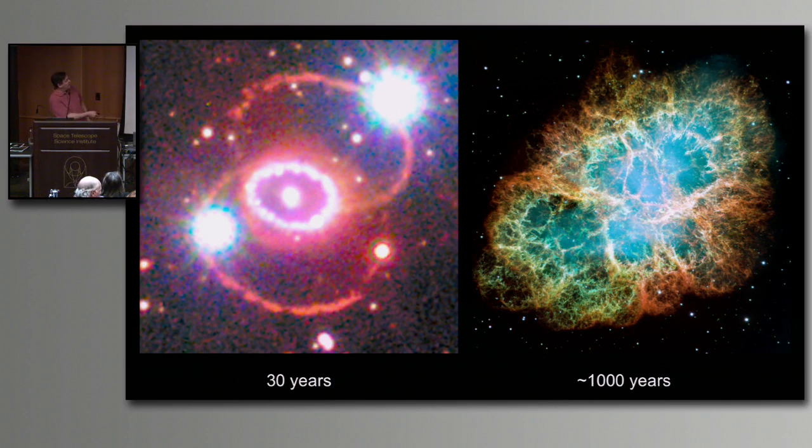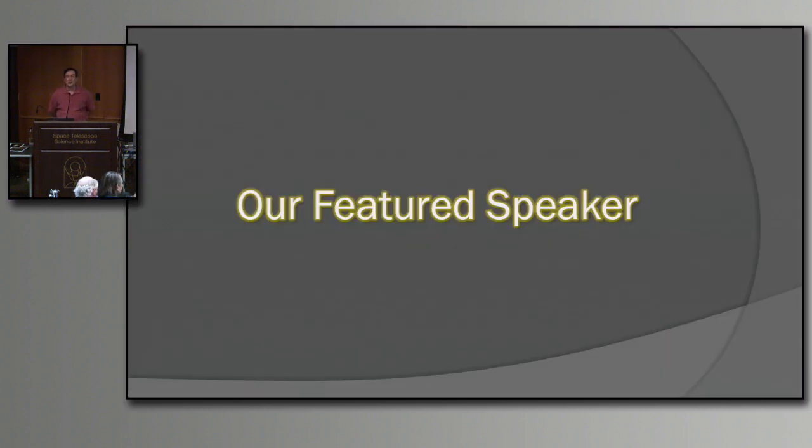So this is a 30-year-old supernova remnant. You can see that stuff in here. And this is a 1,000-year-old supernova remnant. And it will be cool for astronomy to be able to watch this and see that supernova. They grow up so fast. All right. That's our news from the universe for tonight.